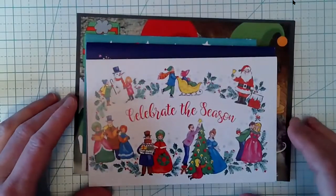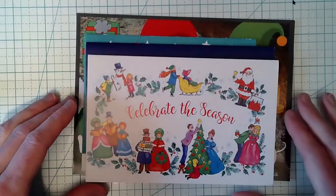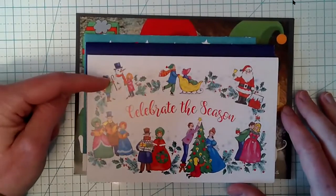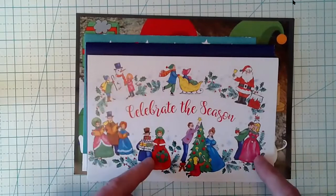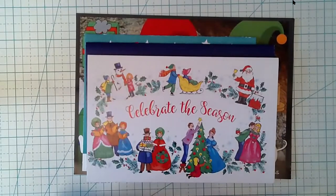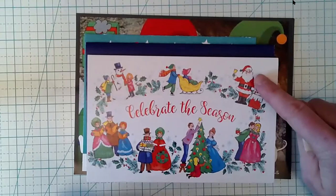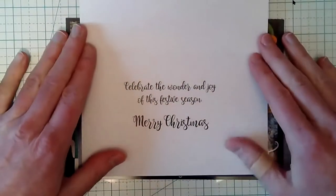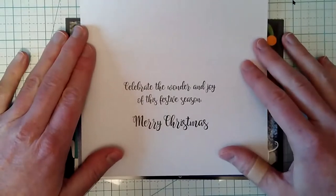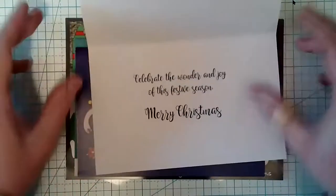Sometimes they show lots of different activities that might happen during the holiday season, like when there is snow, building a snowman or sledding, caroling, exchanging gifts, and decorating the home, and some characters that you might recognize. This one says, "Celebrate the wonder and joy of this festive season. Merry Christmas."